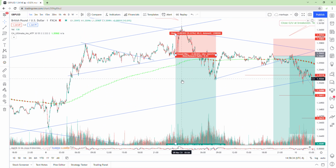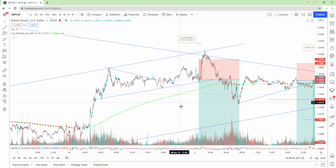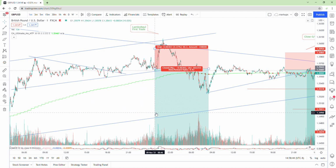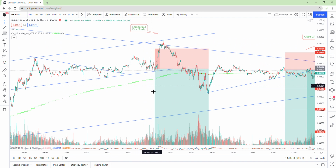But, all right, LamboRaul, his first trade right here, boom, okay? So the first trade was sent on the 9th at, what time was this? 12:46 a.m. Okay, we hit stop loss pretty quickly on this one, but I like where he's thinking. Like I said, we're approaching the top of my trend line. That's exactly how I would have traded. The only thing is, he got in a little bit too soon here, and he hit SL. Looks like maybe about 30 minutes, an hour or so, right in here. It's about an hour and 30 minutes actually.